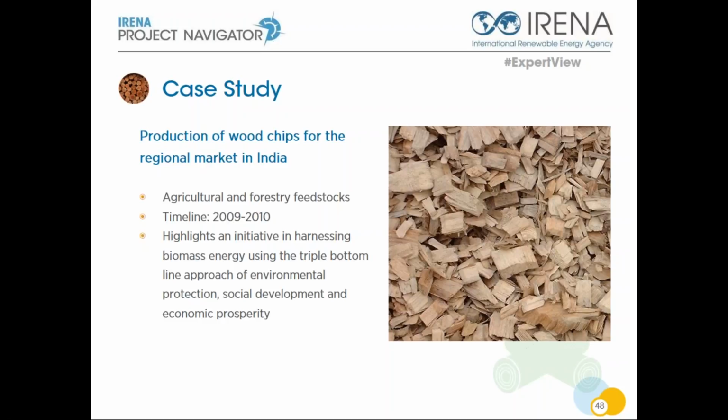So here is a mid-sized plant being developed that focuses on both agricultural and woody feedstocks, for a company trying to diversify its portfolio. Next slide, please.